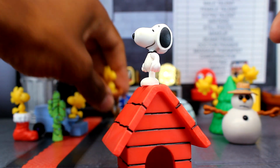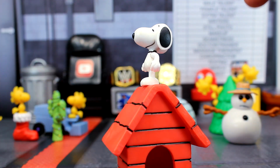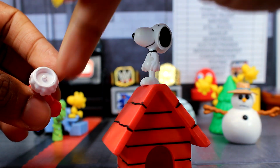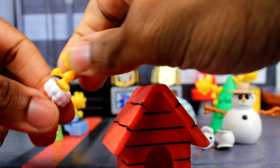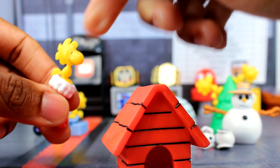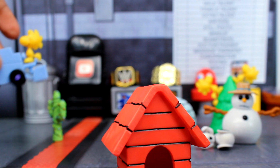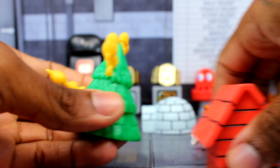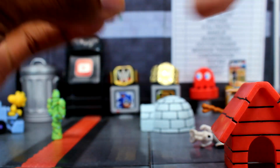And then of course you gotta have Woodstock. They give you a couple. There's one right here. What's cool about these is that you can actually peg them into wherever a peg's gonna be, because there's a peg hole at the bottom of the feet with the Woodstock figure. So I have one here in the stocking. You got this one right here, which is nice, and this Christmas tree, where I got 3 of them right here, so that looks really nice. So yeah, you have that right there, and I'll move these out the way.